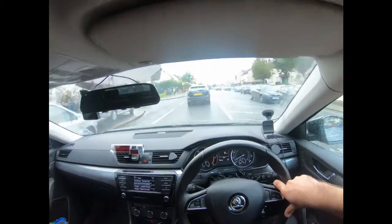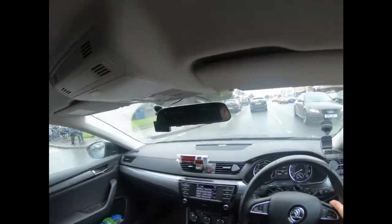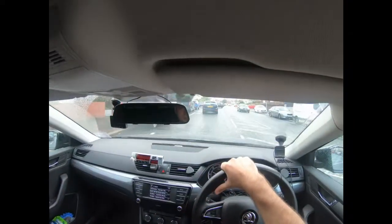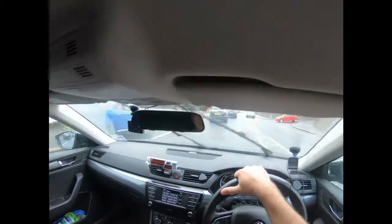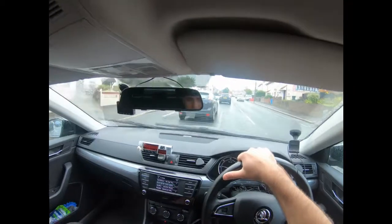The previous car I used for work was a Vauxhall Insignia, and the Insignia, in my opinion, was a bit quieter inside, if we are talking about the actual noise from the environment, from the background. On the other hand, the plastics inside the Superb seem a bit better than in the Vauxhall Insignia.